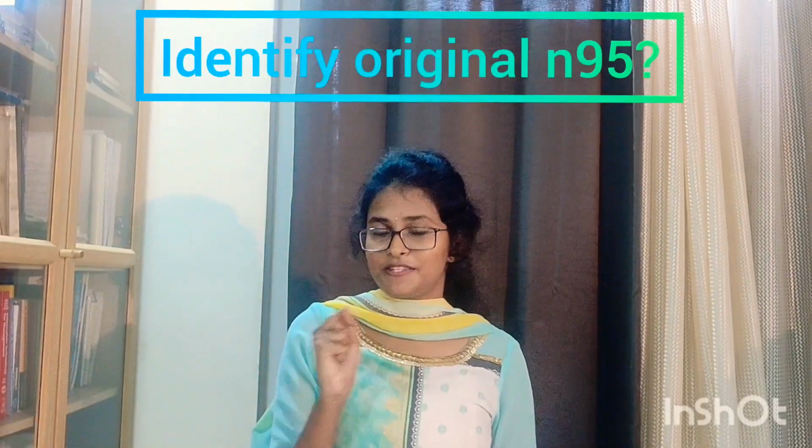So now that we have a lot of N95 masks available outside, make sure that you buy some real N95. Something which not just claims to be N95, but something which is certified and works like a standard N95 mask. So how can you identify a genuine N95 certified one?